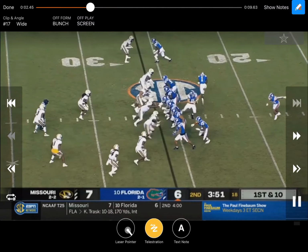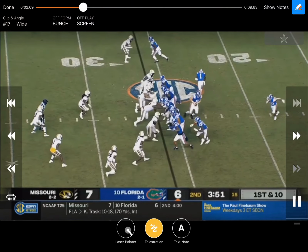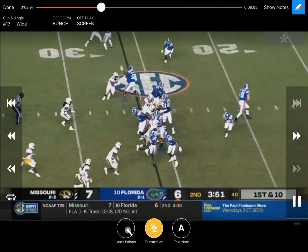You can see the guy that faked right here, he's still faking. He's just jogging out there, trying to keep the attention off of him. And then he turns around right there. He's going to block the corner, possibly run him off right there if it's man coverage.